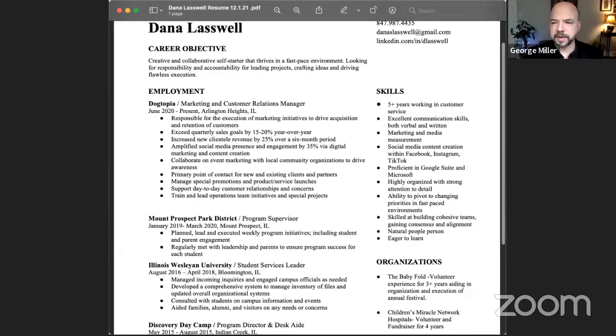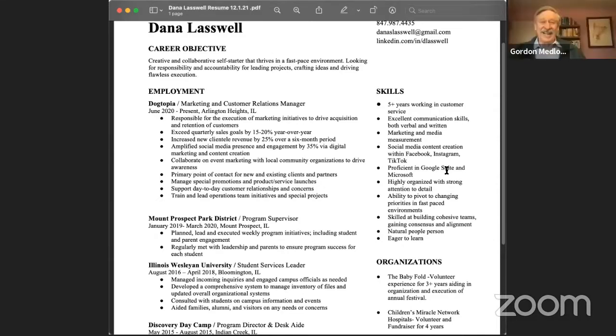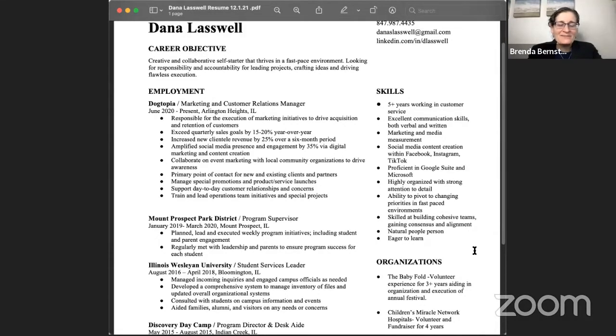One of my main questions, and Brenda, I'm so glad you're here to answer it, is that when I look at a resume that is split like this, I'm just so ADHD, I just can't handle it. Well, you have something in common with applicant tracking software. I knew it. Especially, Dana, if you are planning to submit your resume to a fair-sized company, even a small to medium-sized company, if there is a computer reading your resume, it's going to go haywire. It will not know how to read this.